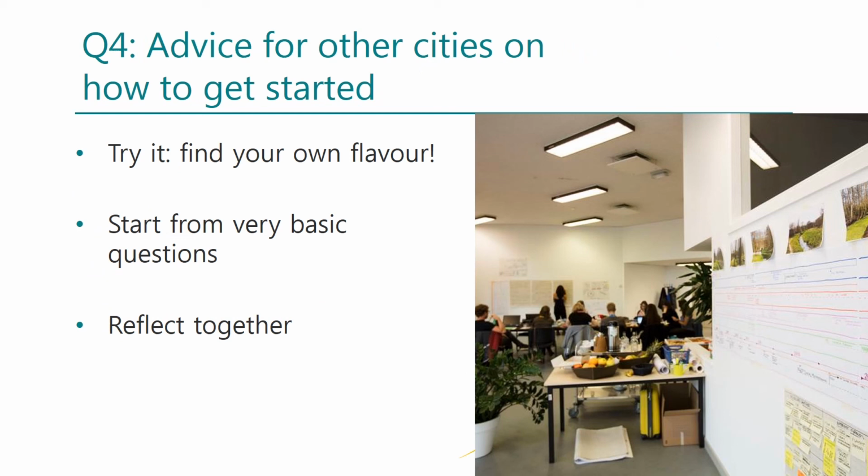Don't be overwhelmed or scared by the apparent complexity of reflexive monitoring. We believe that you should just start from very basic and very simple questions such as why is it working, why is this not working, and these type of questions. If you start from these questions, you start with reflecting, and that's the most important thing of reflexive monitoring, simply reflecting. Apart from that, it's up to you to find your own flavor that suits you and your project team.